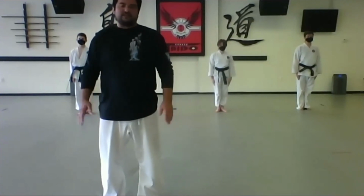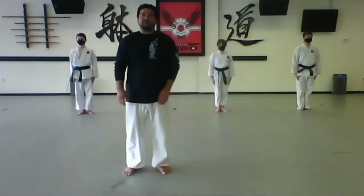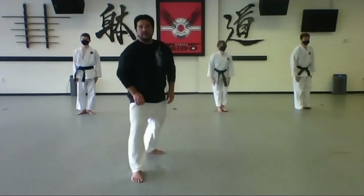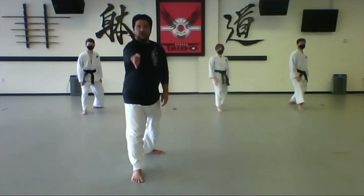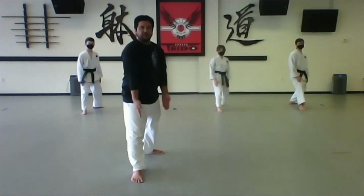Front kick is not so difficult to learn. First, you need to get into your kicking stance. Your right leg is behind you, and you can see my back foot is actually pointing sideways, and my front foot is pointing straight at you, my opponent. So you have this 90 degree angle with your footprints.